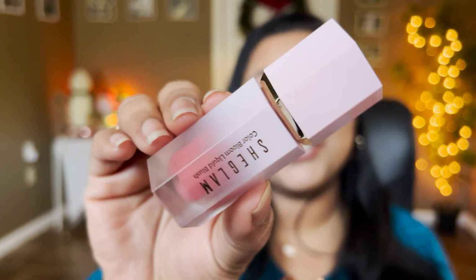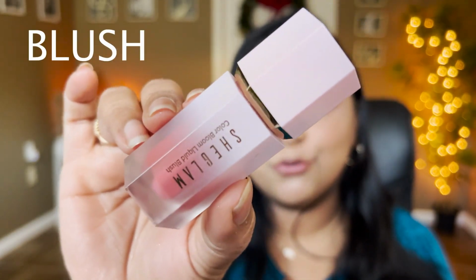Okay, let's talk about blushes. Most of them are cream blushes. Actually, all of them are cream blushes that I'm going to recommend this year to you guys. I have She Glam's liquid blush. Beautiful blush. I have mine in the shade Rose Ritual. It's a corally pinky shade. Really pretty shade. Not gonna swatch it, but trust me, it's super beautiful.